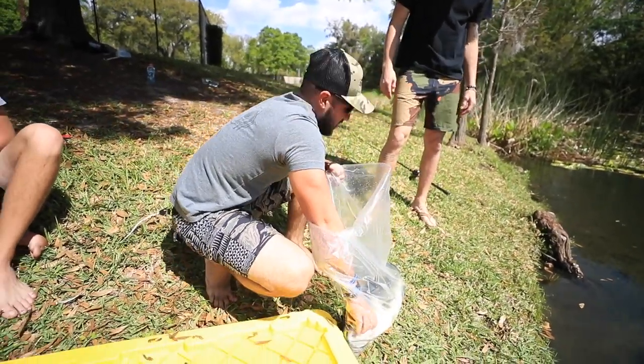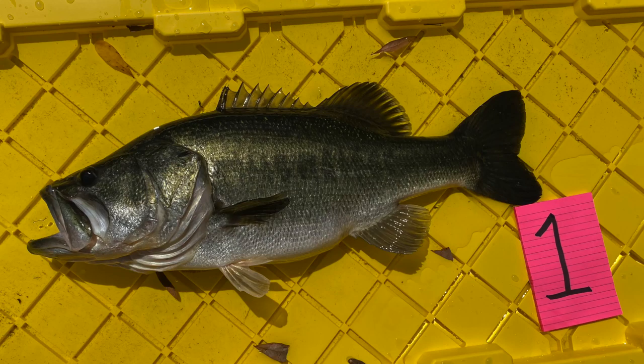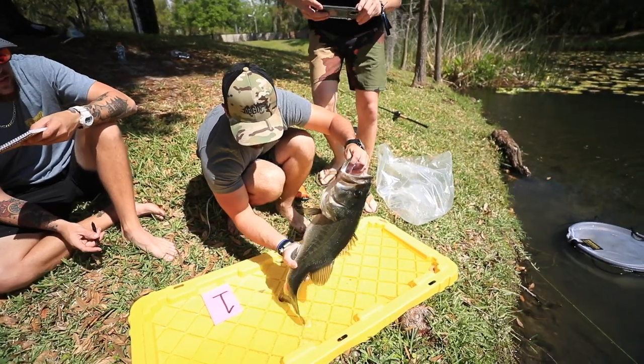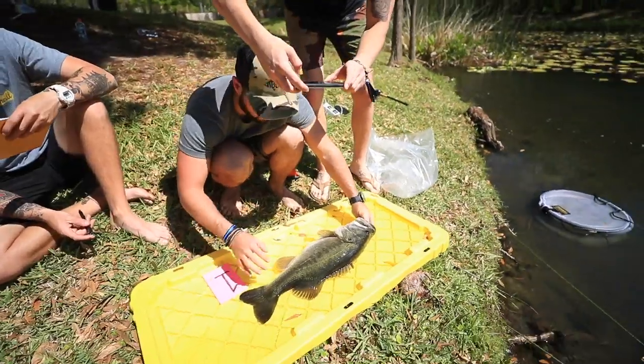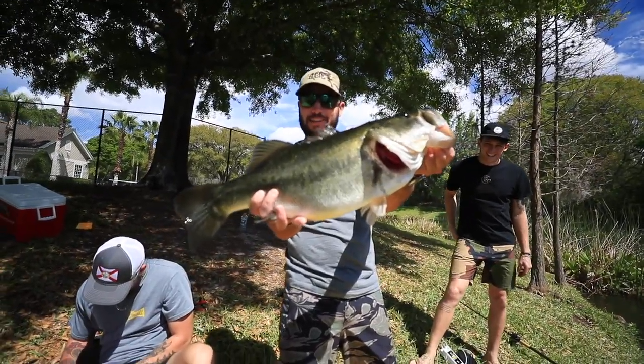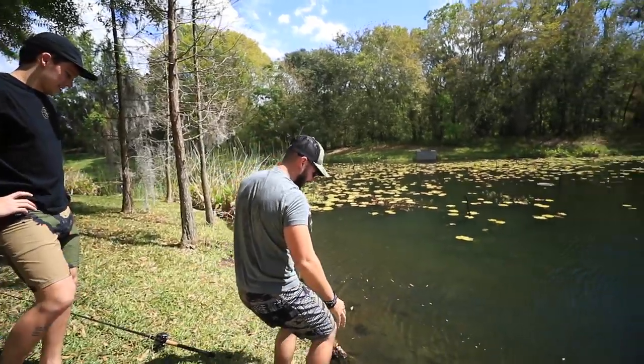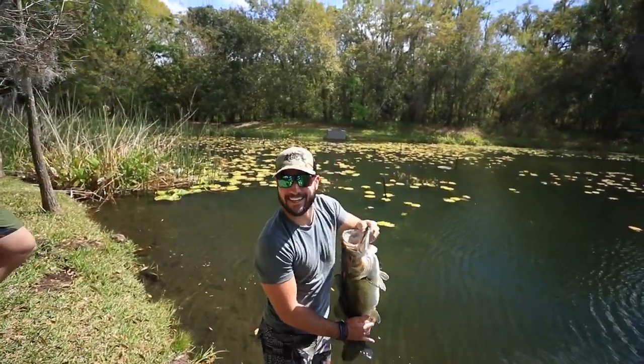And last but not least, let's get the iPhone out. Got it? So you got that side? Yeah. All right, we're gonna flip it. Beautiful. All right, that is fish one. She is 8.1. She's 23 and a half inches. And then we're gonna go ahead and let her go. That is sick, bro. What do you think about that, T? That was dope. That's sick, right?